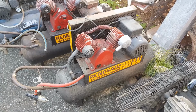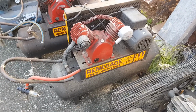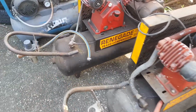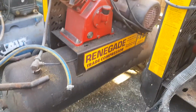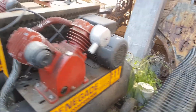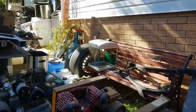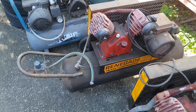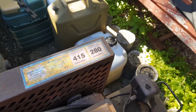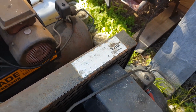But guess what? I found the other day another one. So that's a Renegade trade compressor. Check this one out. We have another one, a Renegade trade compressor. What does this one say? RP11 at the end. This one says RP15 at that end. Now this one here is much bigger. If we have a look there, that says 280 litres a minute. And that one there is 186 litres a minute.